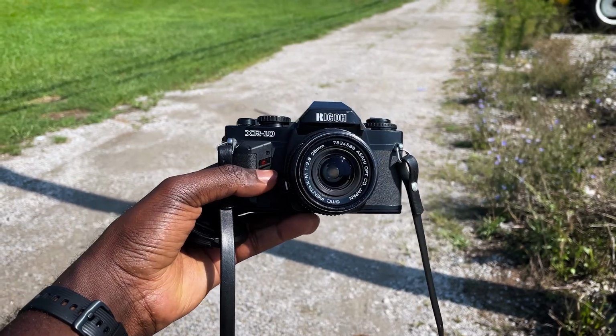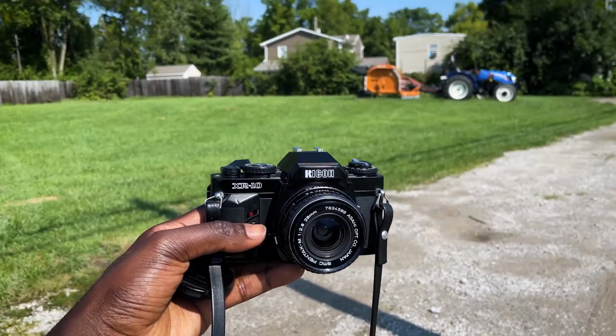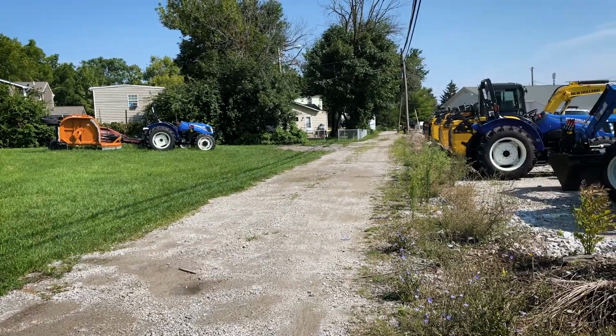So I took a walk a few days ago, and I shot a roll of Kodak Tri-X 400 just around the neighborhood. Didn't go that far. So these photos are not going to be best of the best. Here are all the photos that I made.